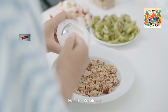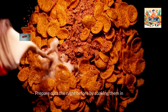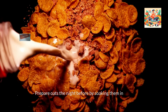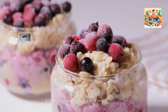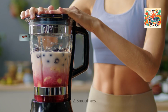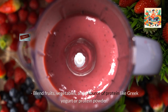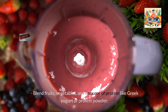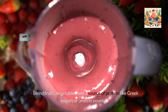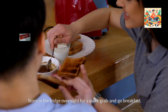Healthy breakfast. 1. Overnight oats. Prepare oats the night before by soaking them in milk or yogurt. Add fruits, nuts, or seeds for extra nutrition. 2. Smoothies. Blend fruits, vegetables, and a source of protein like Greek yogurt or protein powder. Store in the fridge overnight for a quick grab-and-go breakfast.